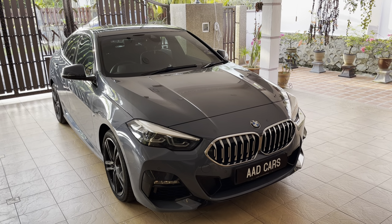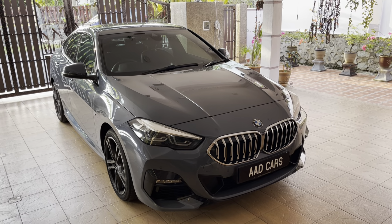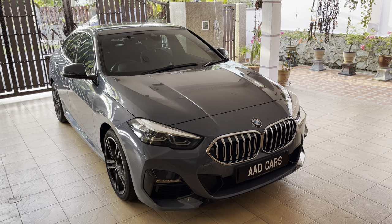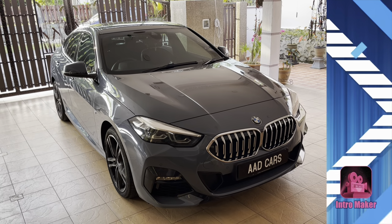Presenting to you this beautiful 2021 BMW 218i Gran Coupe. In this video, I'll show you the complete exterior. I'll take you around the interior. I'll show you all around this beautiful BMW 218i. So without further ado, let's begin the video.